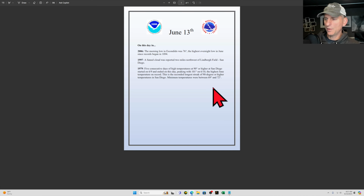June 13th, I wanted to point this out. Look at that. Funnel cloud, 1997, reported 2 miles northwest of Lindbergh Field, San Diego. So interesting stuff there. There can be interesting weather at this time of the year.